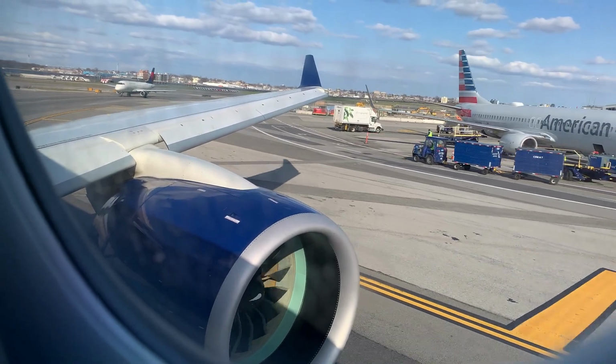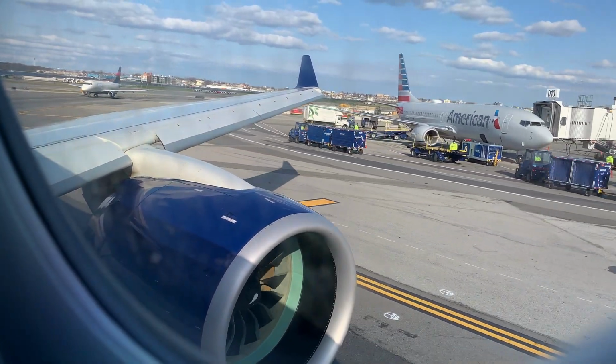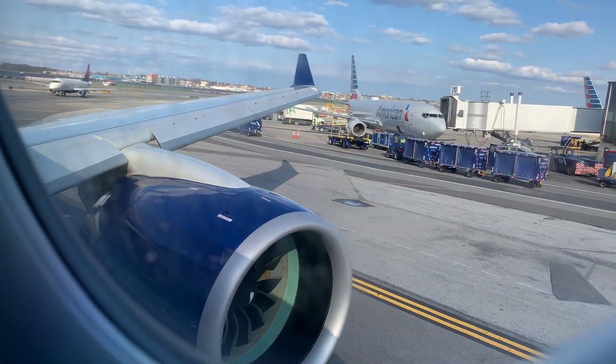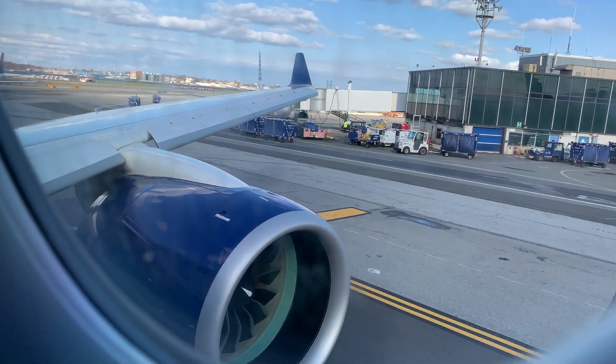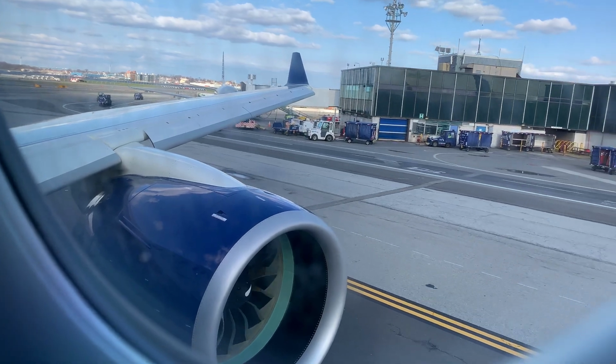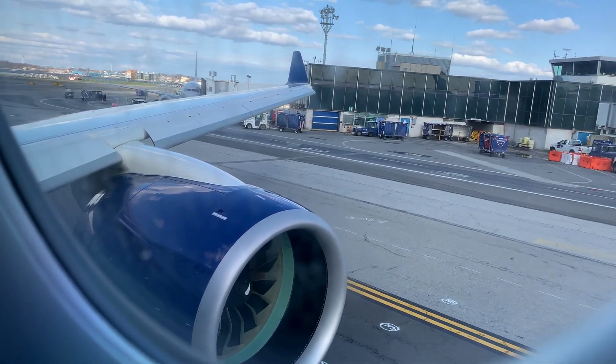I was able to get some nice footage of the number 1 engine, which is one of two Pratt & Whitney 1000G engines. It's a high bypass geared turbofan engine. The engine type has been in use since 2016 when it was installed on an Airbus A320neo.